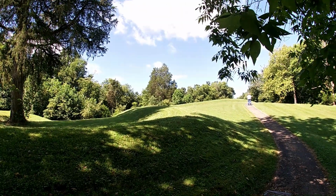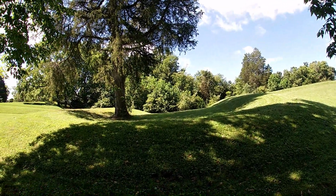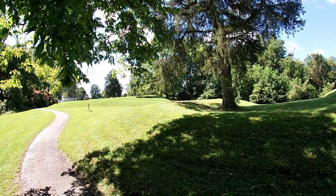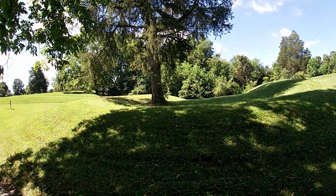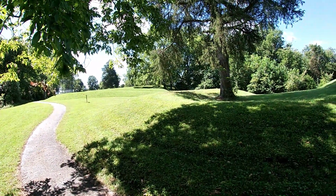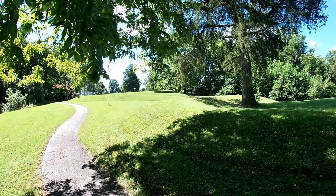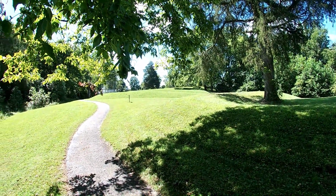I really find this interesting, that I can know for certain that I'm standing in an area, maybe even an exact spot, because the people that built this mound had to be right here. They had to be here working, carrying dirt, laboring, building this mound. It captures my interest.